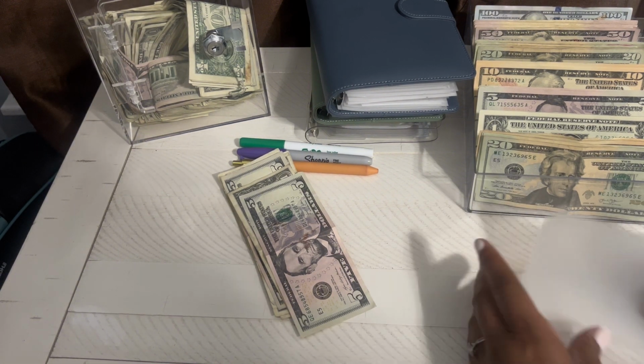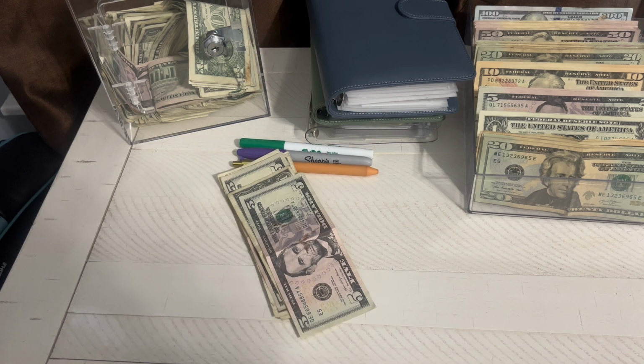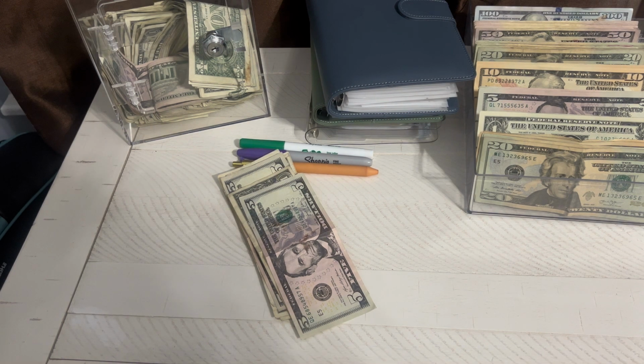Now let me go ahead and get my wallet together. I already put my change in off camera, so we don't have to worry about doing that. I had a little bit of change, but we're going to go ahead and stuff my wallet.